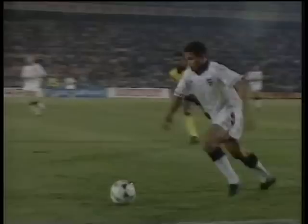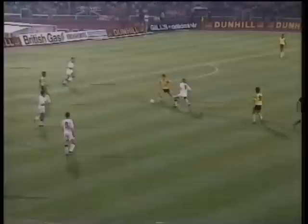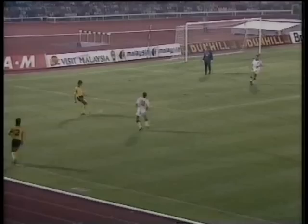And now John Salako has switched from the right wing to the left for England, number 11. Also need to point out, I suppose, that if England score one more, and I'm sure they probably will, it'll equal their best total under Graham Taylor so far, which is three against the Soviet Union.